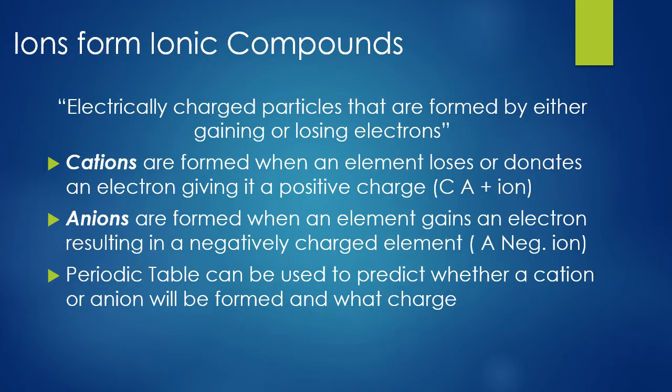Now looking at ionic compounds, we said ionic compounds are formed when electrons are transferred. So when electrons are transferred, we're going to see ions form. We'll see cations as well as anions. These are just two different types of ions. How do you know if it's a cation or an anion? Well, a cation is formed when an element loses or donates an electron. Once you lose an electron, you're going to form a positive charge, because remember, electrons are negatively charged. So if you lose a negative charge, you would become positive.